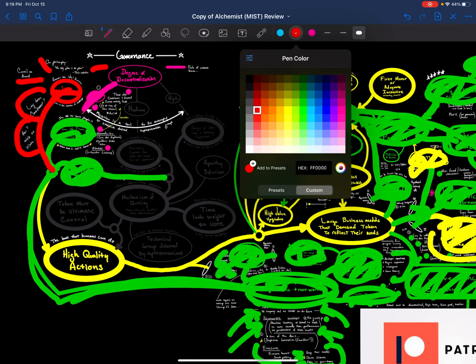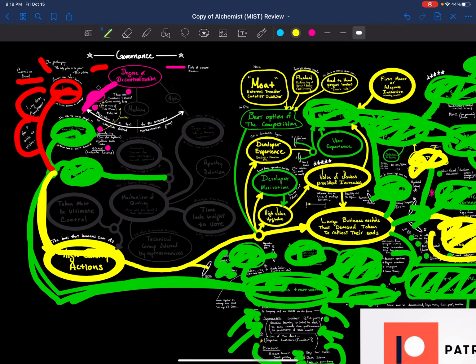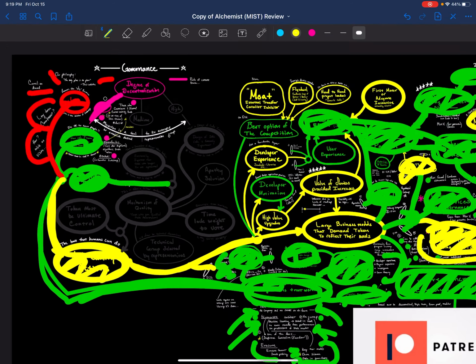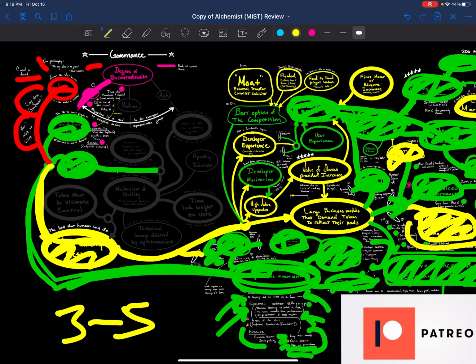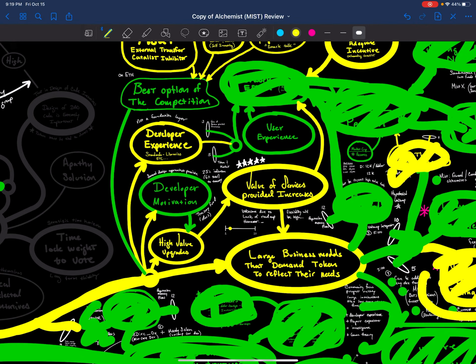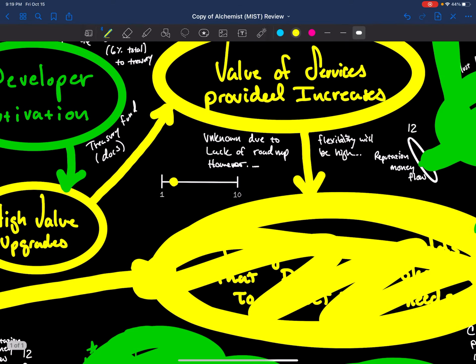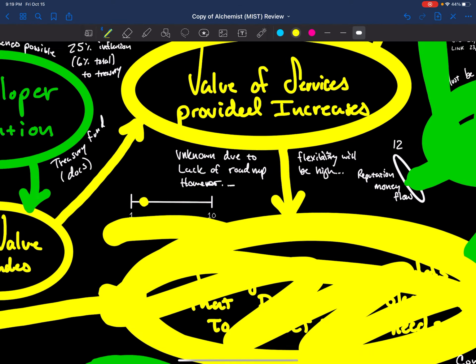And that's why I come out with a neutral stance on how high the quality of actions will be in the future, in the long run, which is usually the 3 to 5 year perspective. For this evaluation model, I come out neutral, expecting the decisions to be neutral, because I don't know if they're going to have that long-term commitment, precisely because they have no roadmap. Large business models, I don't expect that to have a strong demand on this token. I put that as pretty low.